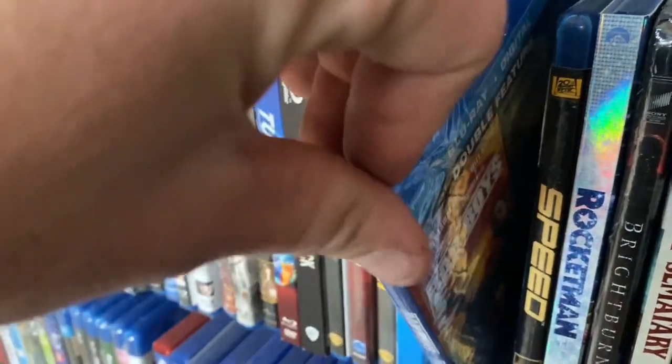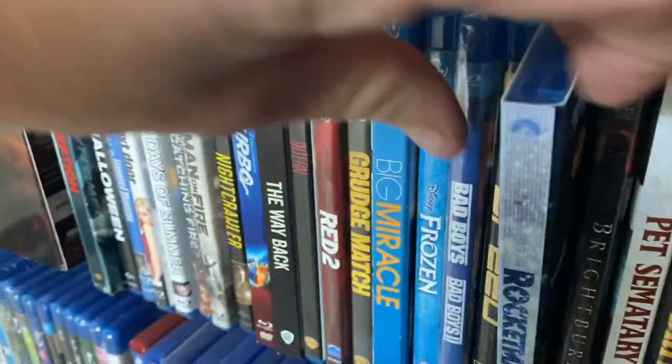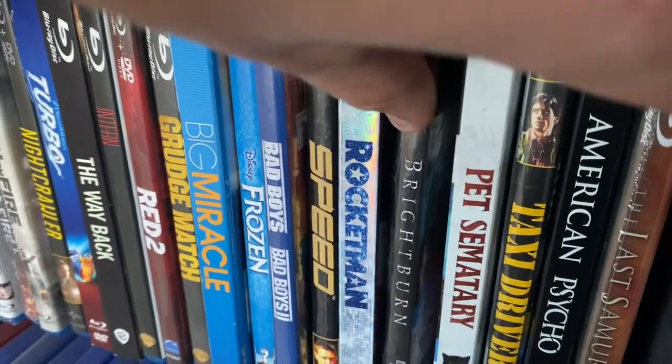Bad Boys 1 and 2 again, got it as a gift. Speed, haven't seen Speed. Rocket Man, it's backwards, Rocket Man. Brightburn, Pet Sematary, Taxi Driver, American Psycho, Last Samurai. I have not seen these guys.